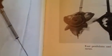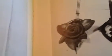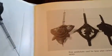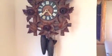Another nice feature of the documentation is there's a section on pendulums, and the exact pendulum off that clock was used in that pendulum display on page 95. So the book features the clock itself and then also the pendulum a little later on in the chapter. So it's a nice clock with that documentation. It's in good condition. It's running on our wall.